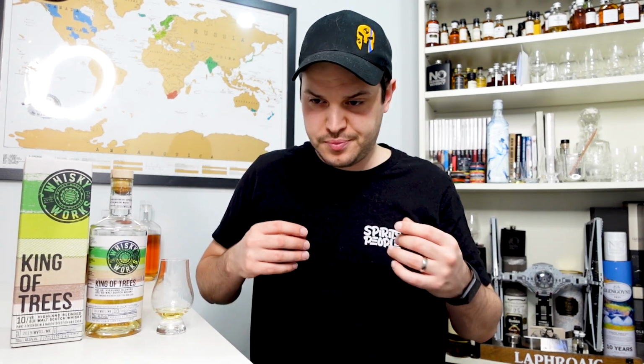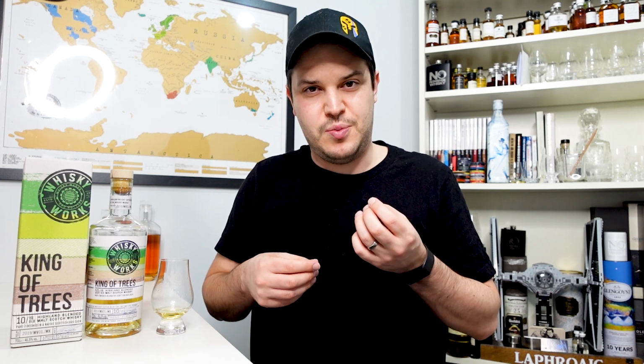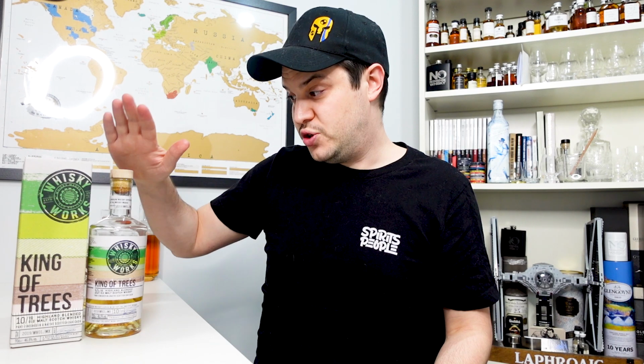And the finish is huge, really. It's definitely what I would class as long. Well over a minute, and you keep getting that spiciness coming through once the fruitiness has disappeared, and it is a little bit drying on the back end, a little bit sour, but these are just tasting notes. Yeah, so for me, really enjoyed this one.